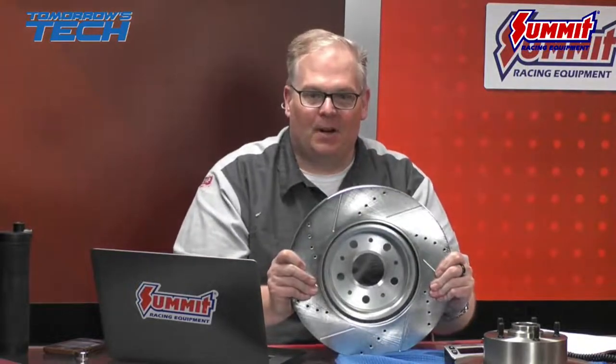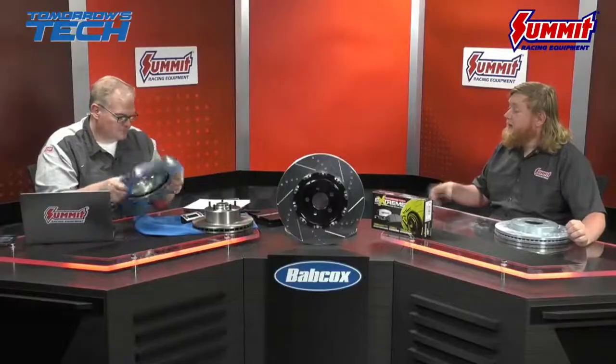It looks like it's been laser etched, or what that is, probably tapped in there with a special printing thing. It says minimum thickness 27 millimeters. So it is there on these rotors. Yeah, so you don't even have to get a book out to check that one. They put it right on there.